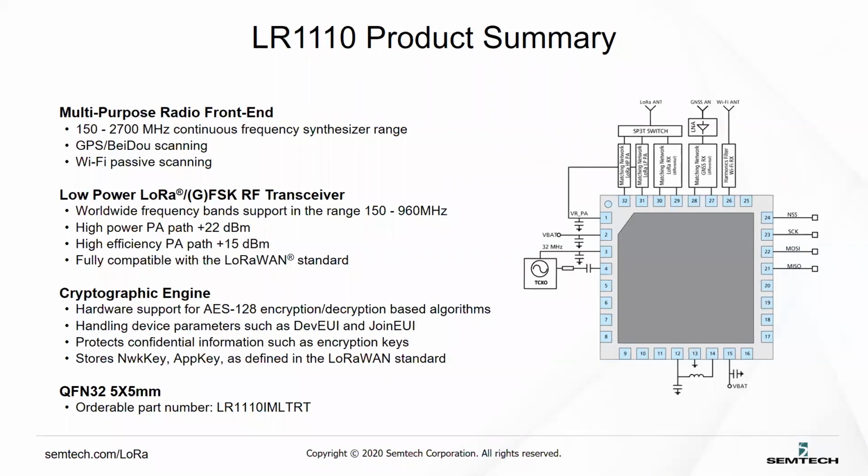The device is also equipped with a crypto engine that supports hardware encryption and decryption for the AES-128 algorithm, which is required to support the LoRaWAN. In addition to the crypto engine, the LR1110 also provides a secure run in memory to store the secure keys, and only the crypto engine can interact with the secure keys, which are never exposed, enabling a high level of security.